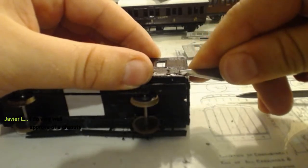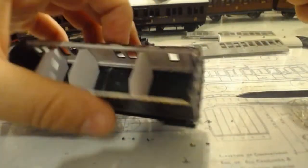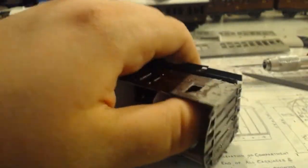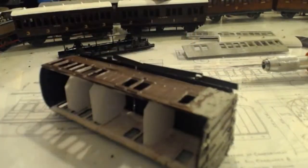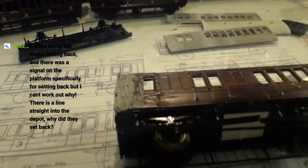I have been known to go a bit overboard on filler at times, but that's fine because you take it all back off. I do very well approve of a chassis.